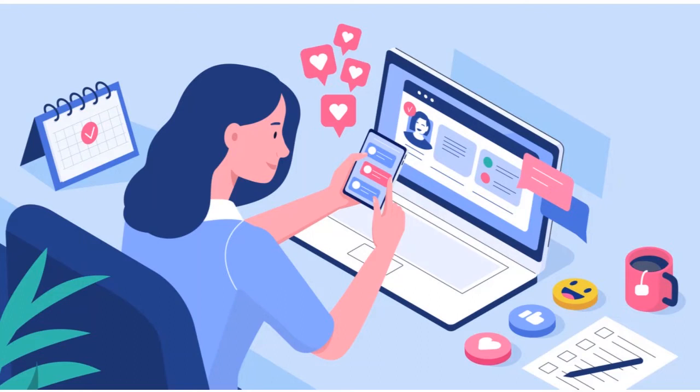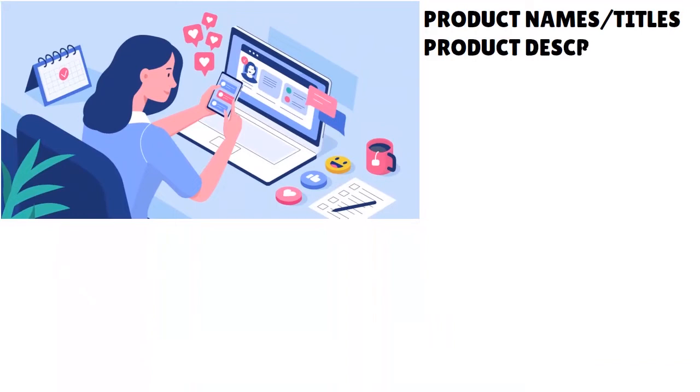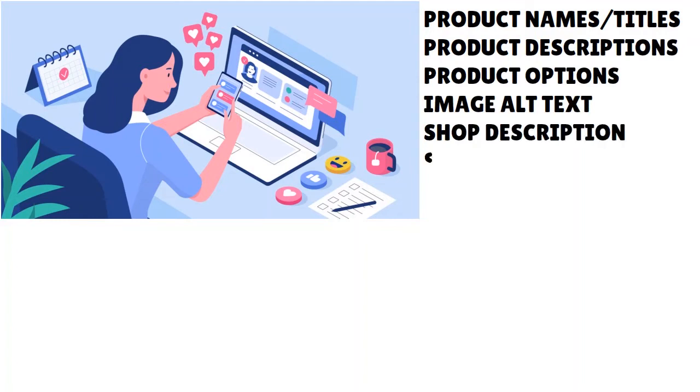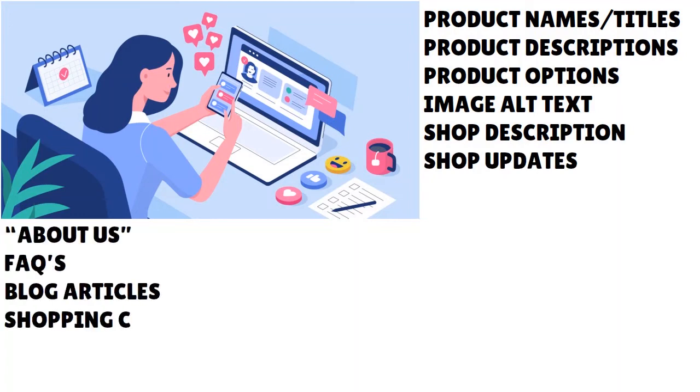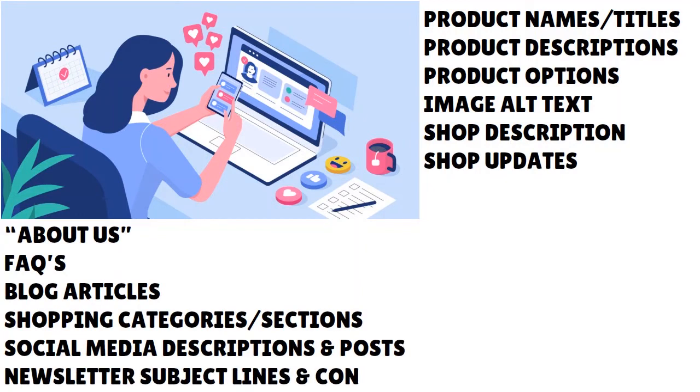The algorithm. So the whole thing here is that once you know which keywords your target market uses in relation to your products and business, begin implementing them in your online content. So this includes the product name and titles, very important, the product descriptions, the product options, the image alt text. In other words, that's the text that you will put. If somebody cannot see the image, they will see the text. Shopping categories and sections, shop description, shop updates, about us, FAQs, blog articles, social media descriptions and posts, newsletter subject lines, and content. Okay, so this is really important.